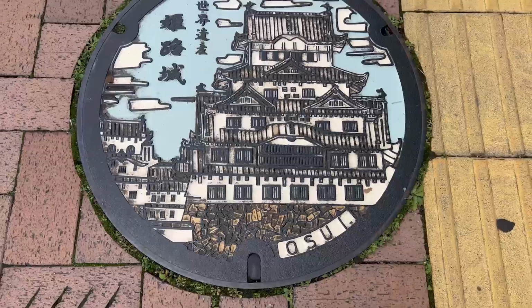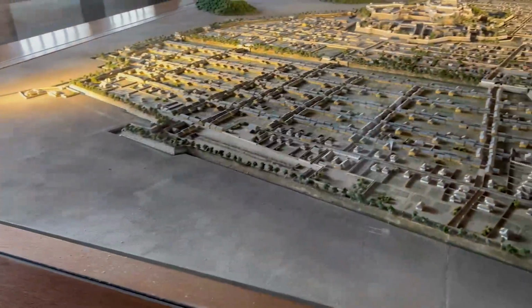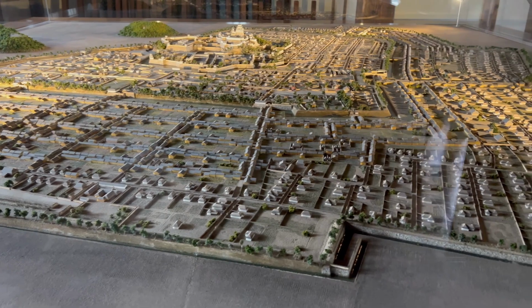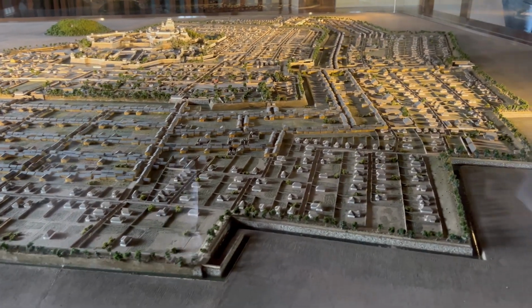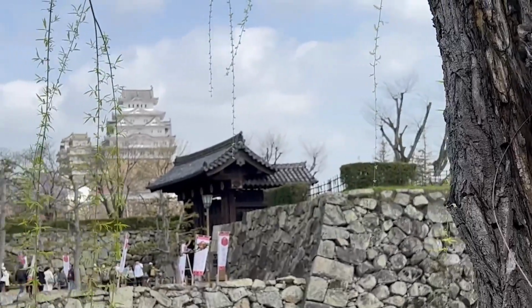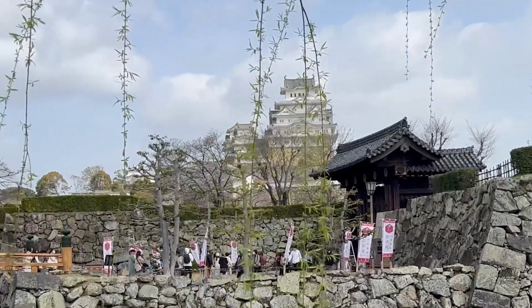Himeji Castle dates back to the 14th century. The castle played a significant role in the history of Japan, serving not only as a military base during wars, but also a center of political power for feudal lords. It is the largest castle in Japan and has a network of 83 rooms.